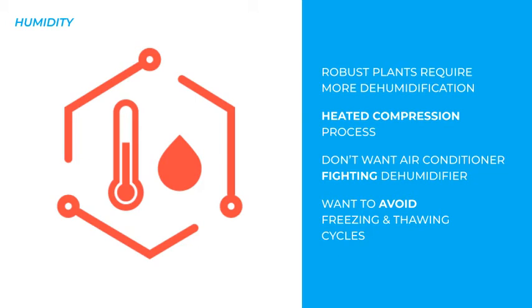turning the air conditioner on to restore the cooler nighttime temperature. Then as it turns off, the temperature rises again, making the air conditioner turn back on again. At this point, what's happening is that your air conditioner is fighting your dehumidifier, which is not very efficient.